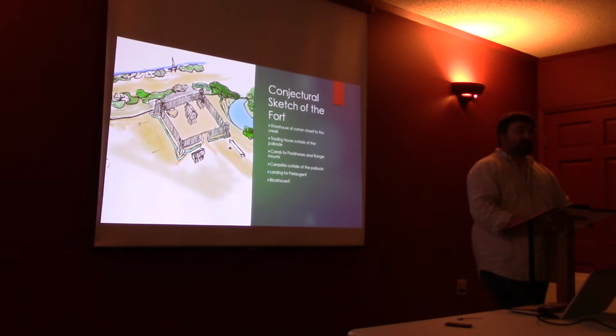That would give them the best vantage point to see out on the landscape. The alternative is that the fort would have buildings constructed along the inside of the palisade.